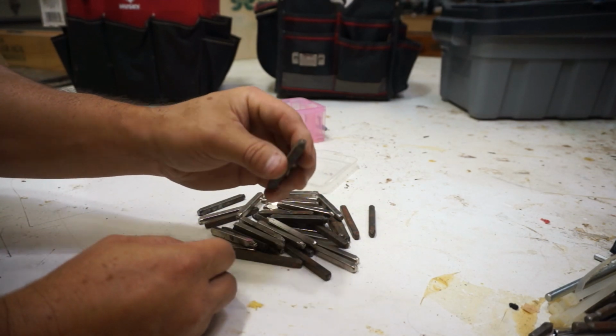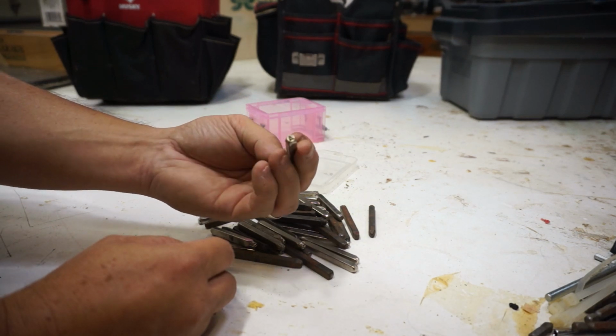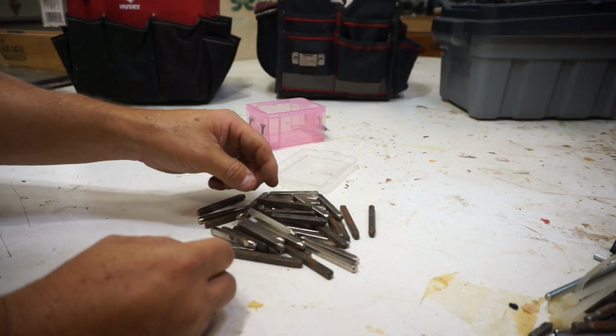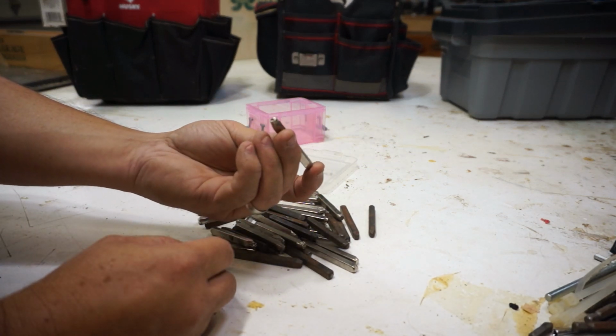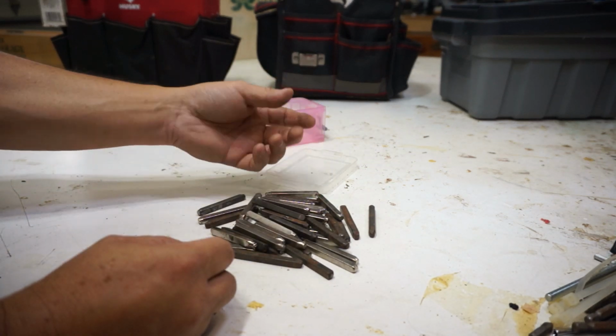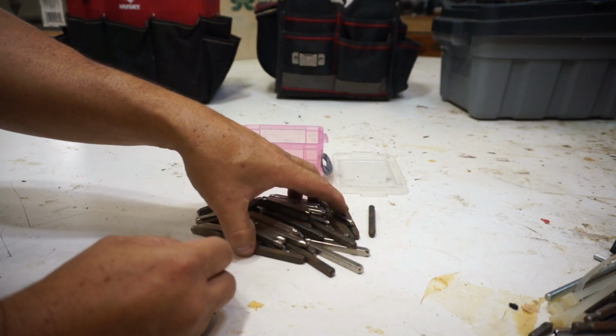So it's always something that I've been interested in getting, and this was a good opportunity. So I'll have to go through these later and kind of figure out what we got. Make sure we got all the letters, all the numbers. But that's basically what this is. Complete. It looks like it's pretty close to a complete set.